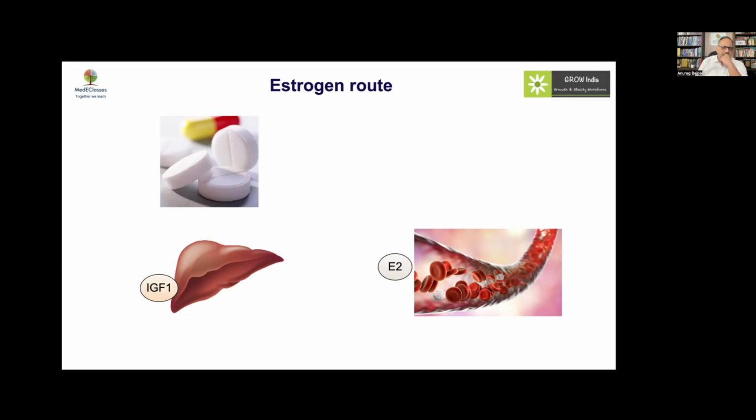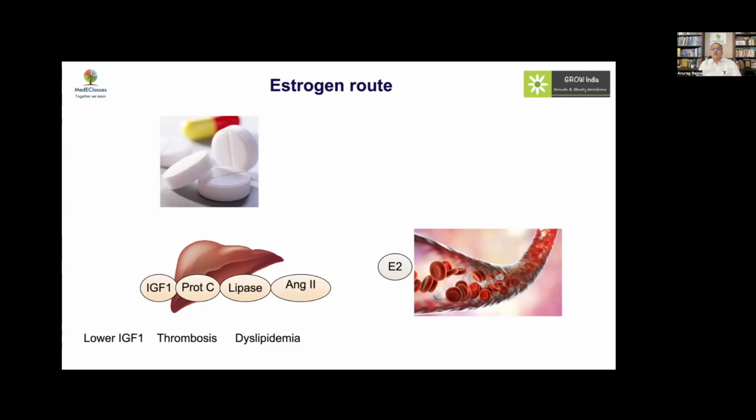So when we give orally, it is going to the liver. It is affecting IGF-1 production, resulting in lower level of IGF-1, increased level of protein C, resulting in thrombotic tendencies, increased lipase, resulting in dyslipidemia. So oral preparation may have a lot of complications in that regard. Transdermal preparation, on the other hand, will directly result in the delivery of estrogen to the blood. They will not have an effect on IGF-1, thrombosis, dyslipidemia, or hypertension. These are the agents of choice, but they are not readily available and are expensive in that regard.